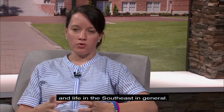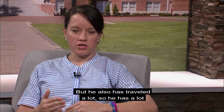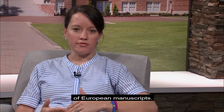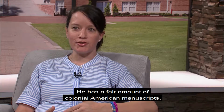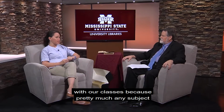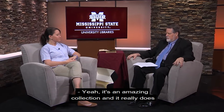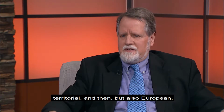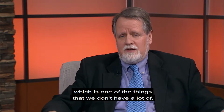His collection is very heavy in 19th century Natchez and slavery materials, plantation letters about life in New Orleans and life in the Southeast in general, but he also has traveled a lot. So he has a lot of European manuscripts, a fair amount of colonial American manuscripts, a fair amount of artifacts, just a little bit of everything. We use Dr. Herring's collection frequently with our classes because pretty much any subject we can find something from it. Yeah, it's an amazing collection, and it really covers a lot of early Mississippi period territorial, but also European, which is one of the things that we don't have a lot of.